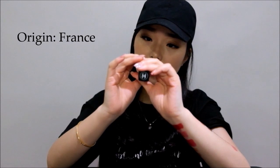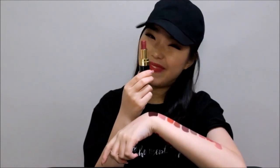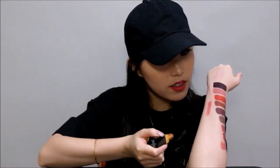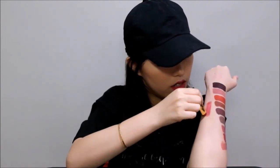Next, I have this one. This is from the brand Chanel, the Rouge Coco. This is originally from France as well, and it's in the shade 430 Marie. Yep, the color is like this. Really not my favorite. I'm just gonna show you guys. Here you go. It is very pigmented.